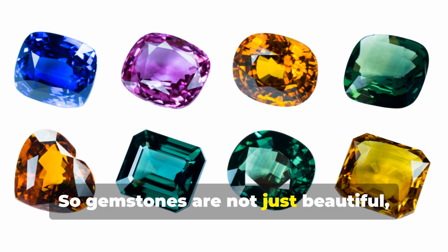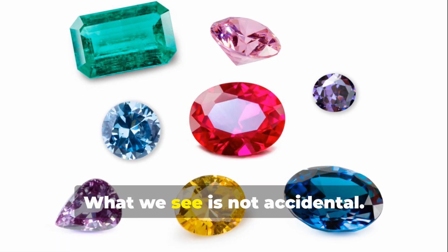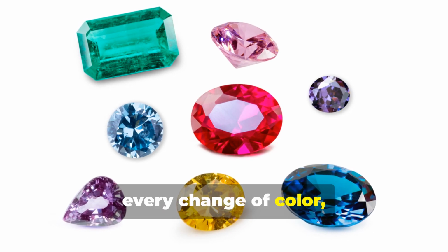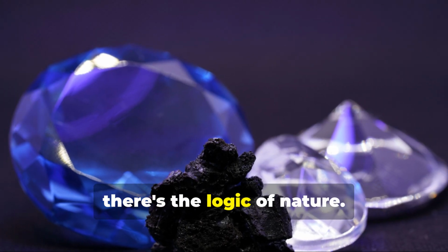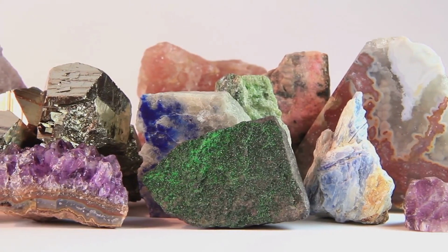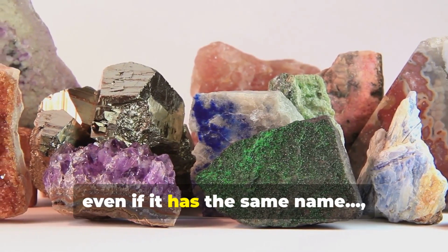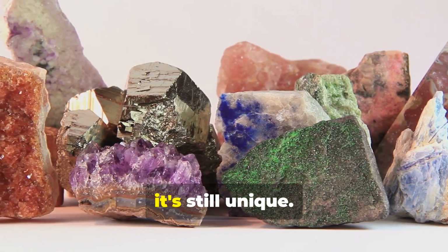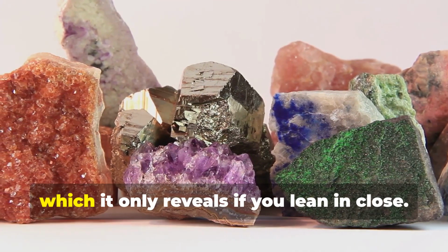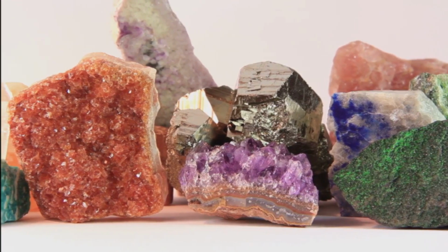So gemstones are not just beautiful, but also fascinating from a scientific point of view. What we see is not accidental. Behind every sparkle, every change of color, every translucence, there's the logic of nature, and the poetry of nature too. It follows that every stone is different, even if it has the same name, the same color, it's still unique. Just like people, each one carries a secret, which it only reveals if you lean in close.